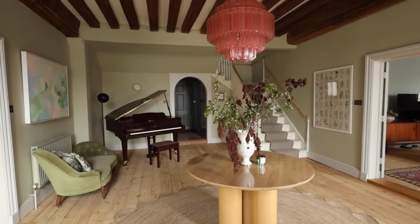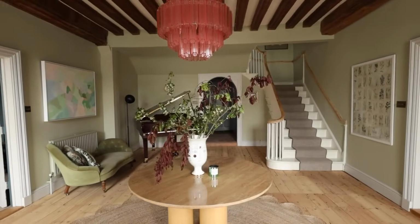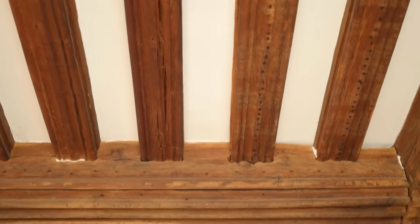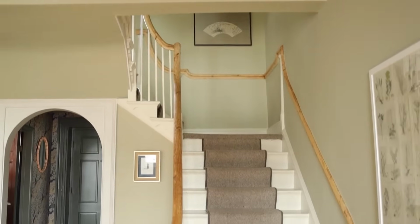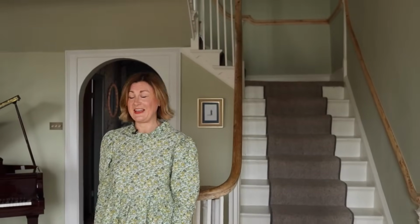Welcome to my giant hallway. This is just such an incredible space. It's a massive, massive hallway. And we completely fell in love with all the original features, which are the beams on the ceiling and of course this sweeping staircase, which just kind of sold the house to us really.